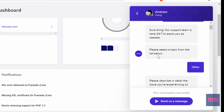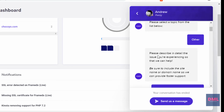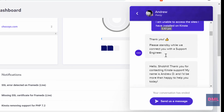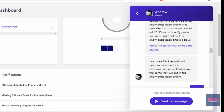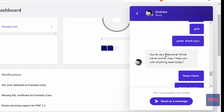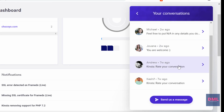This is another support ticket that I raised when I just started with Kinsta, and I wasn't able to access the sites that I had installed on Kinsta. You can see the good support I got. They were very prompt in helping me with all the right details, clarifying my doubts, and answering my questions, and they made sure that I had all the necessary details.